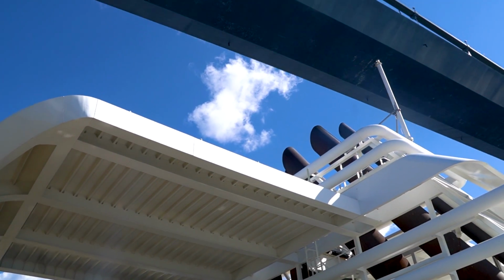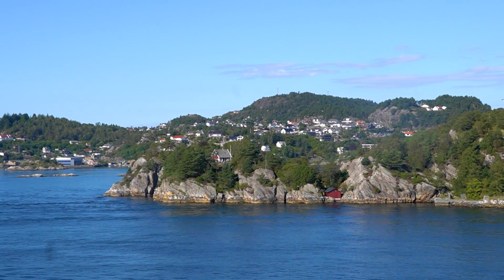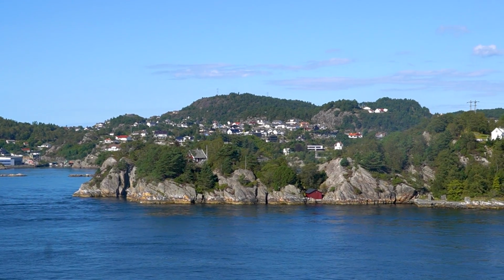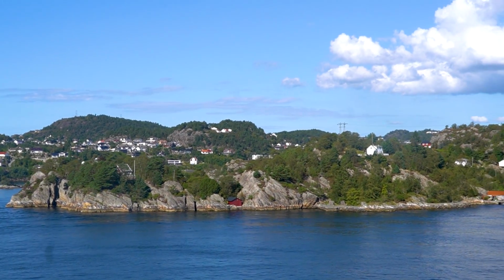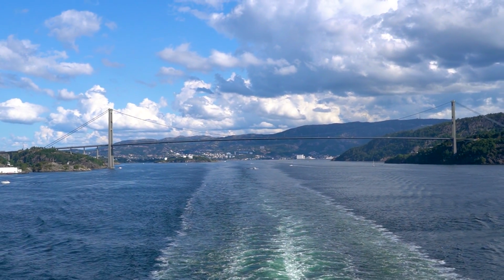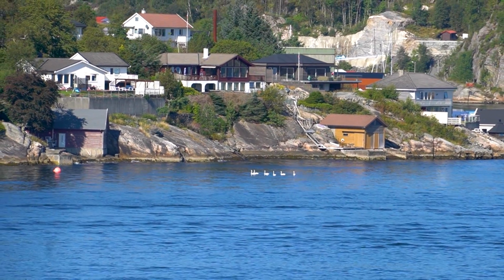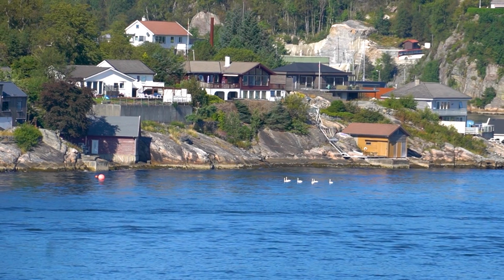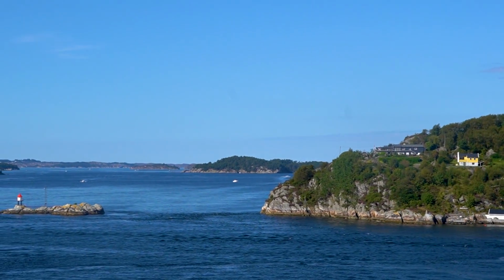Just a few minutes later there was already the next one, the Sotra Bridge. This was nothing too special because all the ships going south from Bergen need to pass under these two bridges, as there is no other way out without making a huge detour. Soon after the second bridge there would be a possibility to go to the high seas, but we just stayed within the islands on the coast.